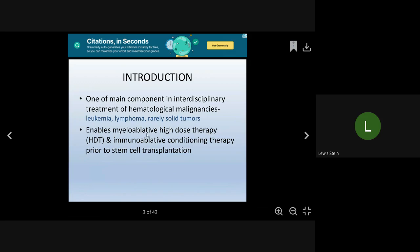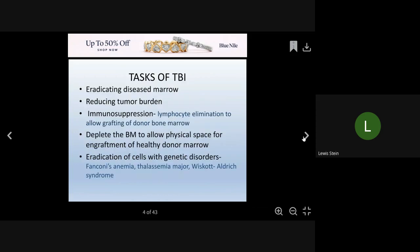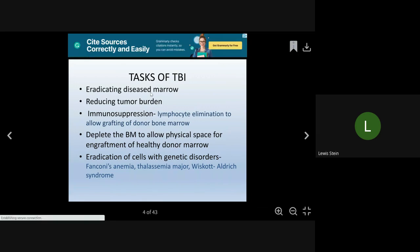So when they say myeloablative, when you ablate something, you remove it, and immunoablative conditioning therapy prior to stem cells. Here you're trying to suppress the immunological activities of the body in an effort to be more receptive to stem cell transplantation. Bone marrow is really an example of maybe the start of stem cell transplantation, and we're going to hear a lot more about stem cell products as time goes on. So you eradicate the bone marrow, the impact that the tumor is going to have, immunosuppression, lymphocyte elimination, so it allows for grafting of the donor bone marrow.